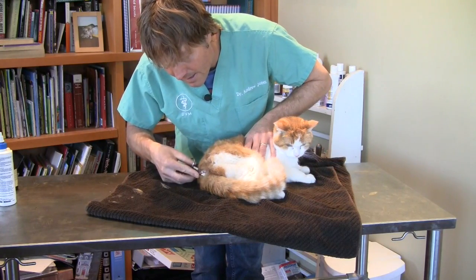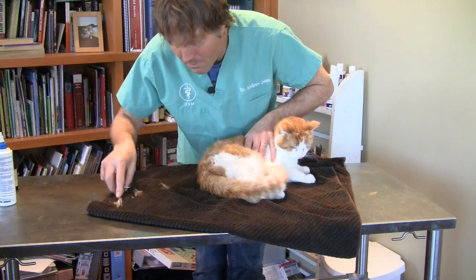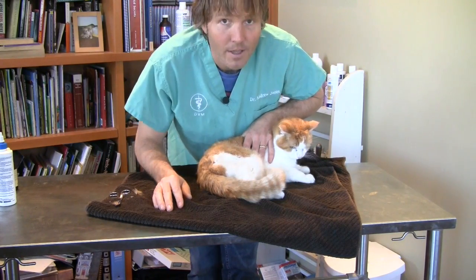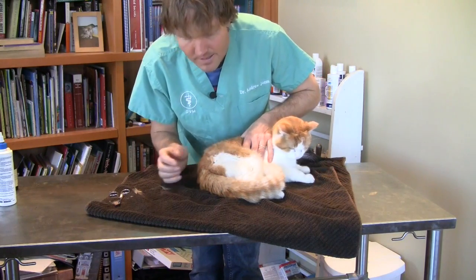And then you can actually see, often what I'll find is most pets are pretty good around it if you stay directly off of that sore spot and just clip beside it. So that gives you a better idea to see what's going on.